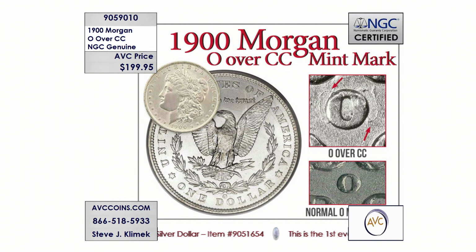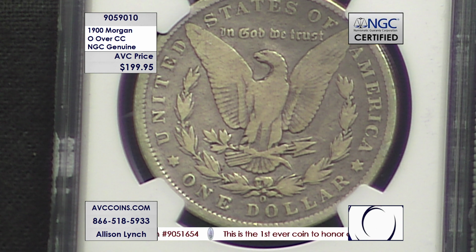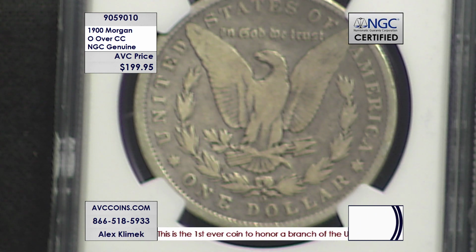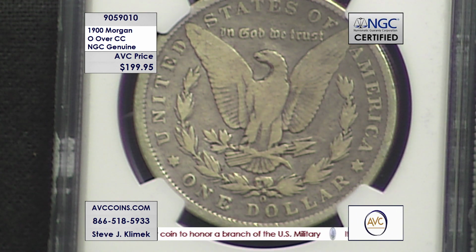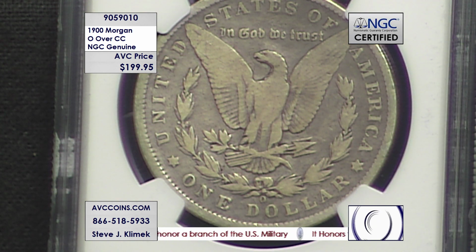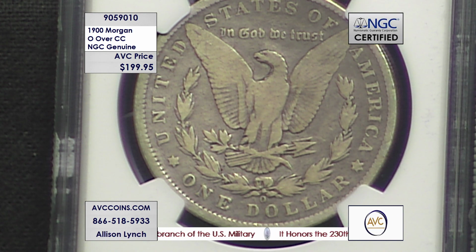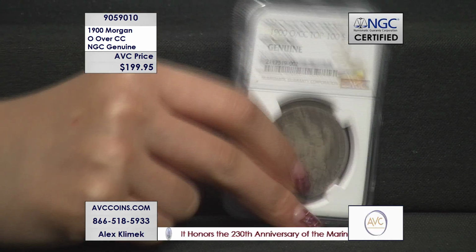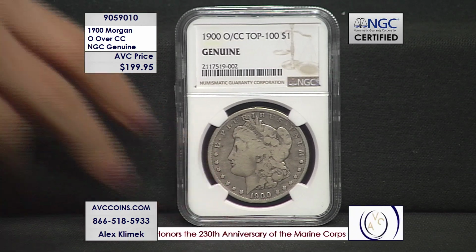The best part about this, and again, all of our coins are certified by NGC as genuine. Can't tell you how many of these we see when you go to a show that's marked as an O over CC. You look at it, you see a little fudge around the O, and the grading services will just say, somebody played with this one. All of ours are certified because we want people to be able to know it's real. This is a real O over CC.